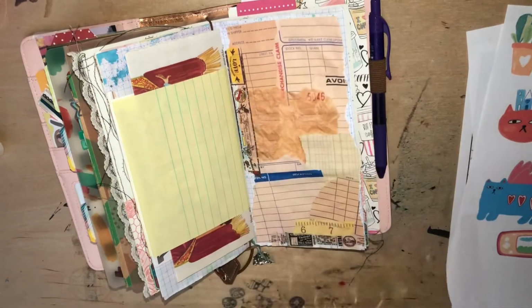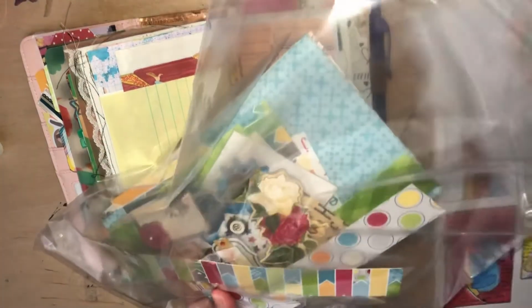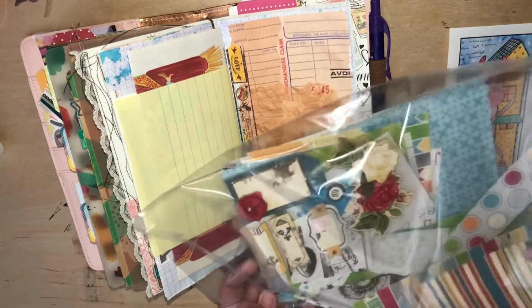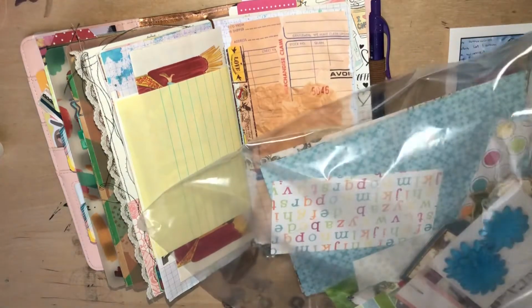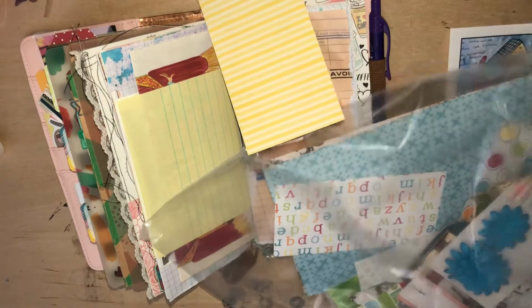This must have been in a video that I had before. I'm just trying to find something I could use so whenever I'm ready to journal, I will have a nice, oh, maybe this yellow piece of paper. Yeah.